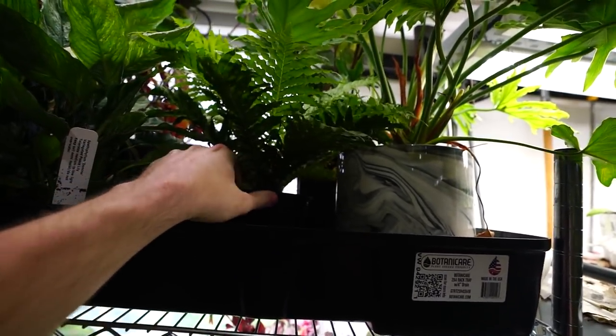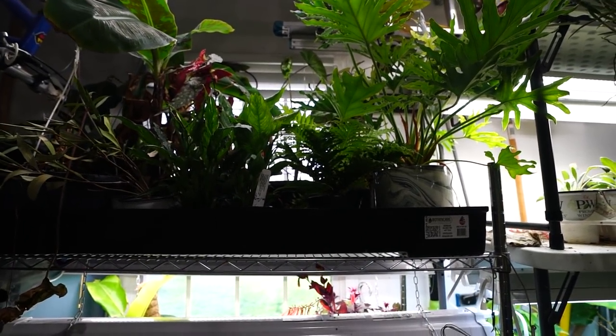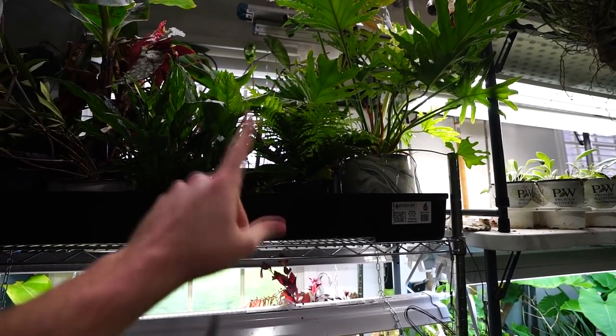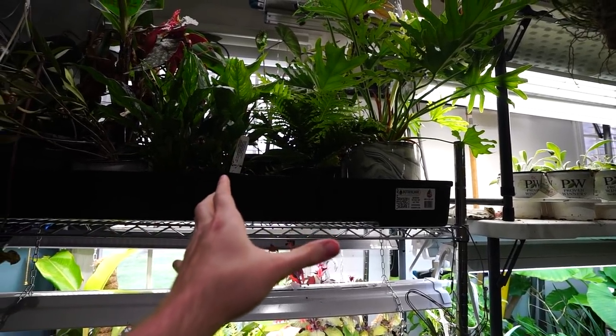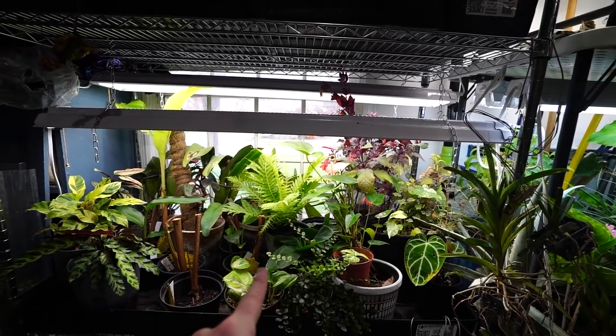I got three of them from Hertz, the Hertz plant haul that was a couple months ago, and I set them all up in three different ways. So this one's over here, not getting as much light, just in its regular pot. And then I have one down here on this shelf that I put in a self-watering pot.